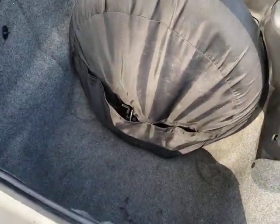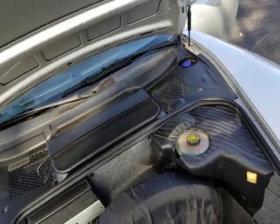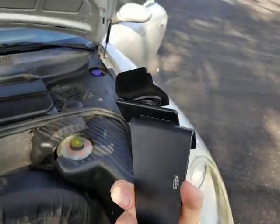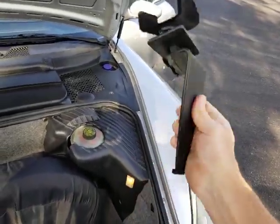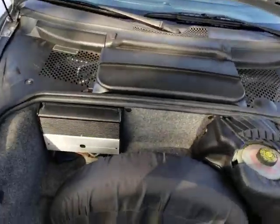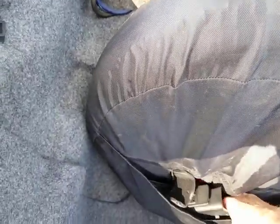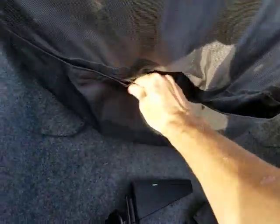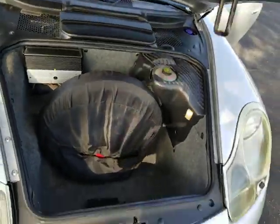It's got the tool kit in the spare tire kit right here. It's also got a cell phone attachment holder here that slides in the side of the center console. Here you've got the toolkit, whatnot in there, and the spare tire compartment. So that's that.